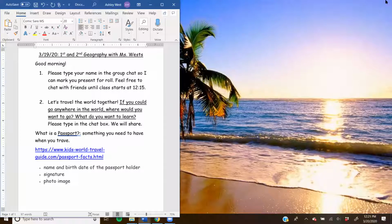Let's see, maybe I can pull it up on my computer to show you what our passport is going to look like. How do we print it, Ashley? Do you have access to the Google Classrooms? Yes. Okay, so I'm going to upload the template to our geography class. And every day that we have geography, we're going to travel to a different country.